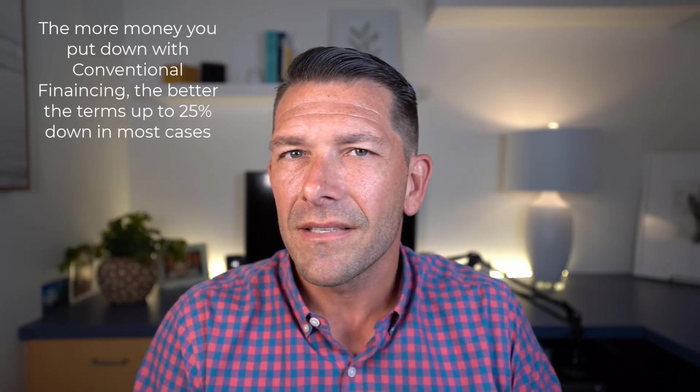Now, while 3% is the minimal down payment for conventional, the more money you put down, the better the terms are going to be. The same is to be said for putting 5% down. In some cases, putting 5% down versus doing an FHA at 3.5% down, because of the mortgage insurance that's required on the loan with conventional, it's better to do an FHA loan because it offers more favorable terms. But once you start putting at least 10% down, conventional loans typically offer better rates and terms than those of an FHA loan. Now, a moment ago, I mentioned PMI or MI, mortgage insurance.